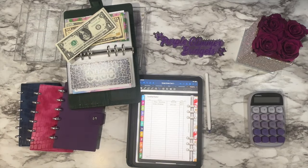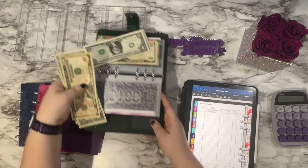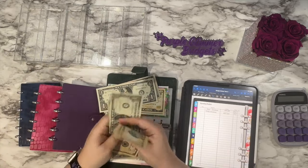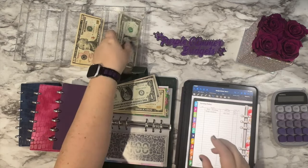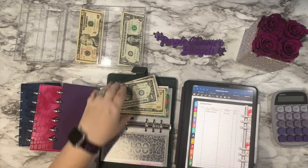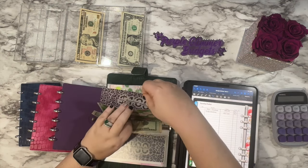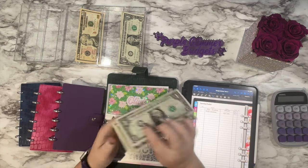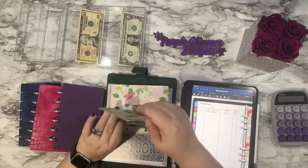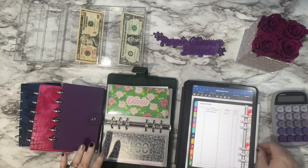Sorry, I had to cough there. Let me move this here so I can get to my cash tray easier. So 10 and then 4 ones. And then she still has a $100 placeholder. And then 20, 35, 6. So 136 left in her Christmas budget. Okay, so hers is done.